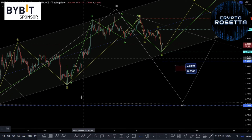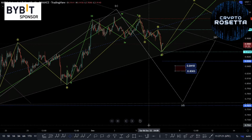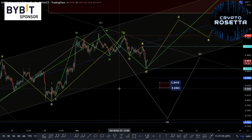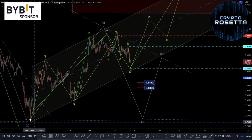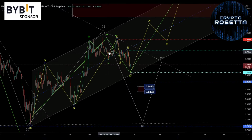It starts getting a bit less likely if we break below this 0.8042 area. If we break below that, then it becomes less likely that we're going to see anything worthwhile developing off the back of this, and this is probably just going to roll over. And that would then look to start that 3rd wave.